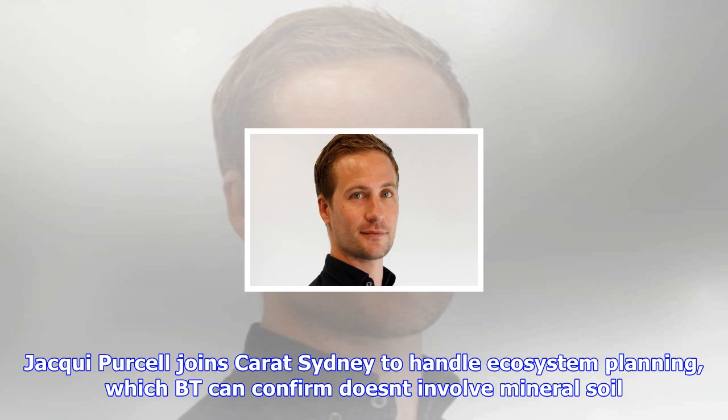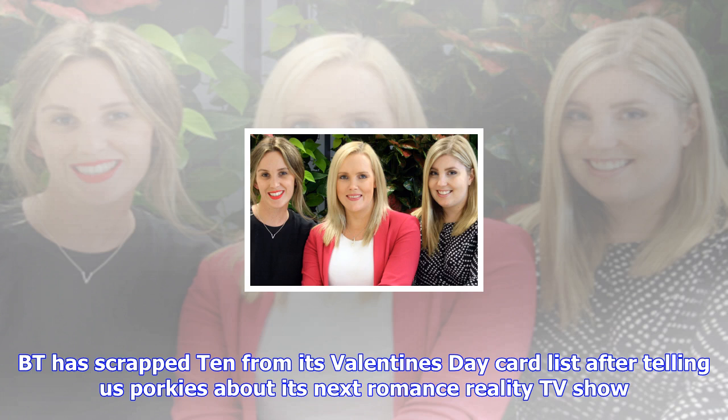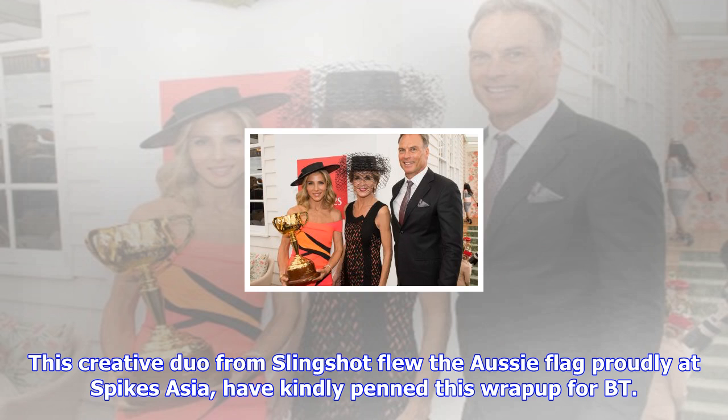BT had an augmented reality experience on Friday, but that was largely due to leaving drinks getting out of hand. BT has scrapped 10 from its Valentine's Day card list after telling us porkies about its next romance reality TV show. This creative duo from Slingshot flew the Aussie flag proudly at Spikes Asia, and have kindly penned this wrap-up for BT. If you're a Hugh Jackman in Showbiz fan, who isn't, get your maracas ready, because he's back this Christmas.